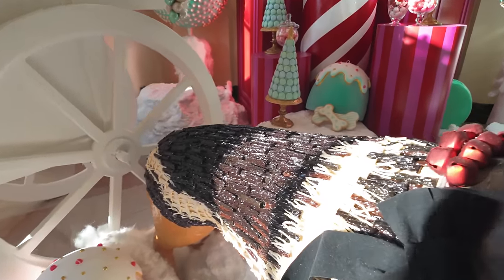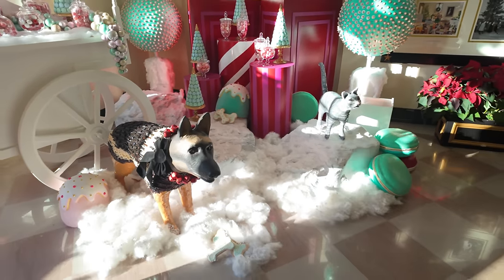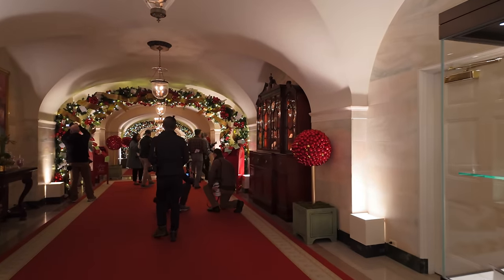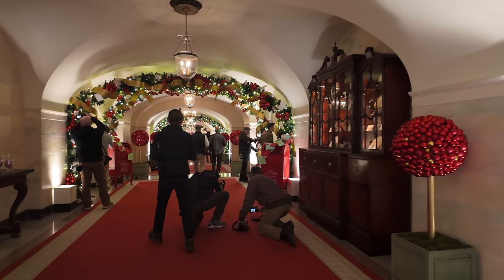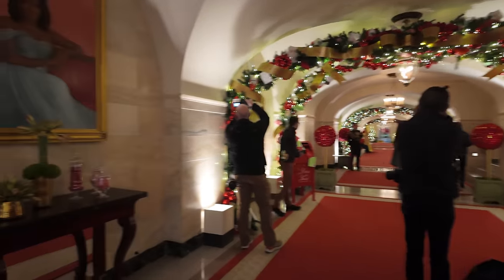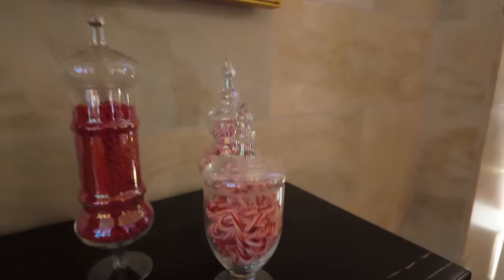Made of licorice. It's candy. Oh, it's licorice. All right, so we're now underneath. We can go into the library. It's Michelle Obama. There's candy everywhere. And ornaments.